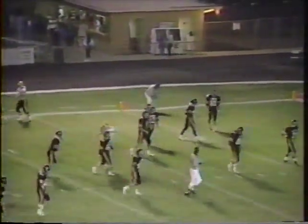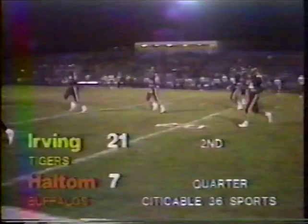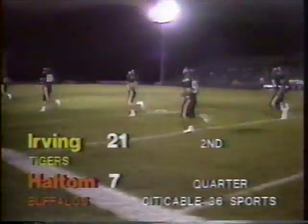One more time for Joe Whitfield. Now that's three touchdowns. PAT. Tell you what, I love a safety position. Mike has good speed.